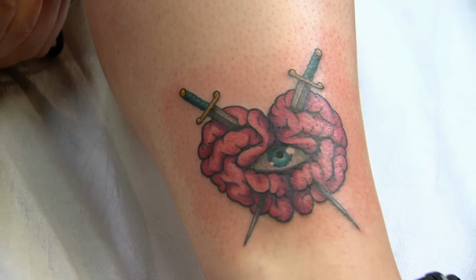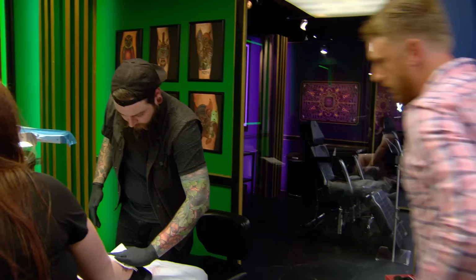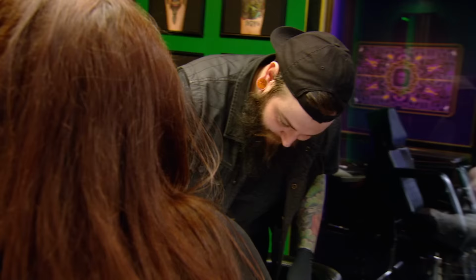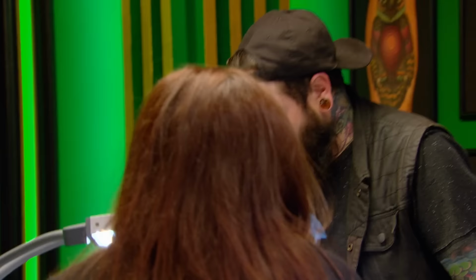You sat like a champ. I'm really, really stoked on it. It looks like gum. It's not supposed to just say brain. You know what? It's a cool piece of gum. Thanks, Tater Tot. Is that like sugar-free gum? Oh, Jesus. Who chewed it, though?